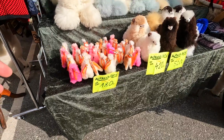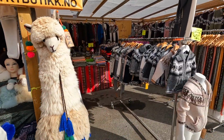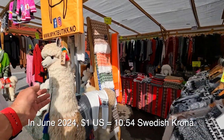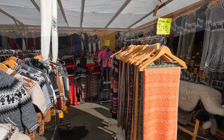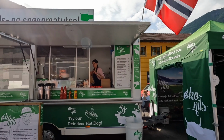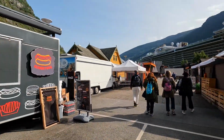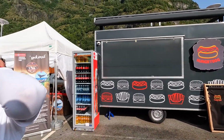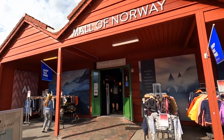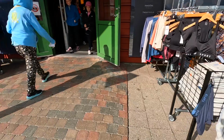The Swedish kronar is about 10 to 1, so these are $42 and those little pink guys were $18. And they have some food trucks. Burger from minced mountain cattle beef with herb sour cream. I think they mean ground beef. Hungry dog. Anyway, we're not out here to eat. Like shopping malls, you might try the Mall of Norway. Velkommen. They got tufty underwears on sale.